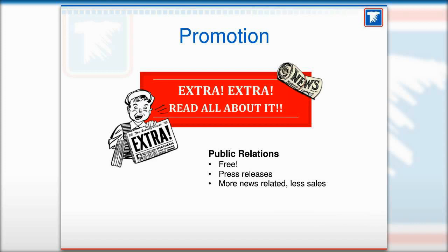So another form of promotion is public relations, or PR. It's basically offering information to media outlets. This is free promotion, but they will choose what they want to pick up or not. The media, this is their business. They're always looking for content to publish. So you give them content, typically through press releases.